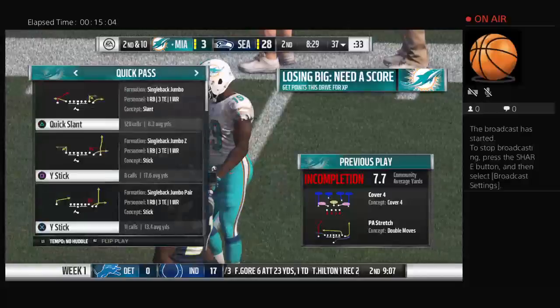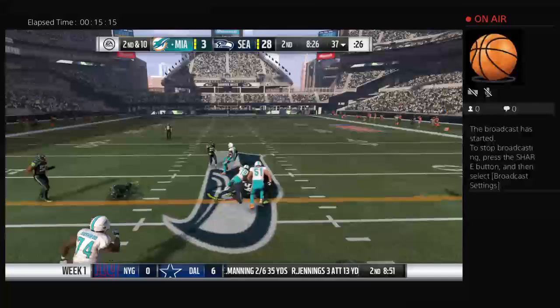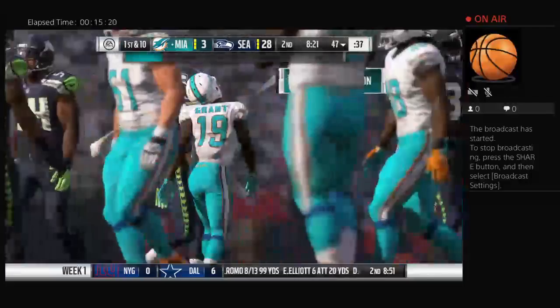So incomplete on first. Let's see what second down has in store. They'll look to throw. Brought in over the middle by Glenn, and able to get this one across the 45 before he's brought down.